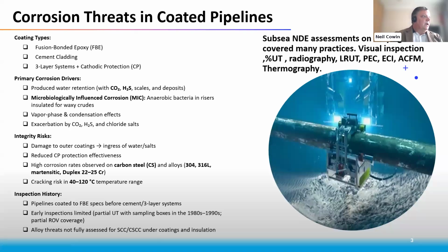carbon steels. And I've had numerous instances where this has become an issue on pipelines with anaerobic and aerobic bacteria, on risers which have been under insulation in particular. So we've had issues with finding that type of corrosion as such. Then we move on to obviously the alloys, which are more prone to cracking defects at operating temperatures in this range, 40 to 120.